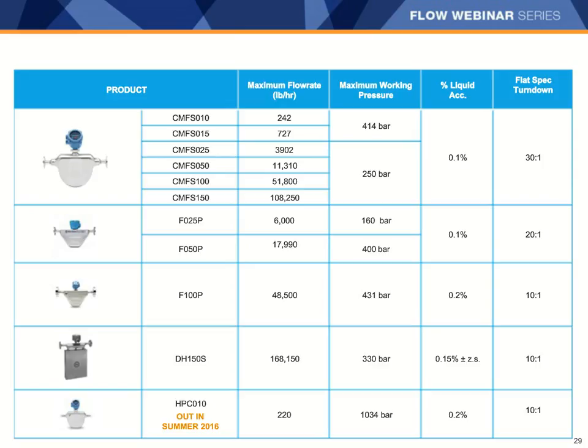I do want to highlight a couple of the new products that we've introduced specifically for these chemical injection applications. First, the F100P is a 1-inch high-pressure meter, and it's a great solution for measuring fluids like the hydrate inhibitor that Laura mentioned earlier. Also, we will be releasing a 15,000 PSI meter called the HPC010P this summer. We're seeing a lot more processes designed to this higher pressure range, and this meter is really breaking the bounds of Coriolis measurement. It should be a really good solution for applications like corrosion inhibitors.